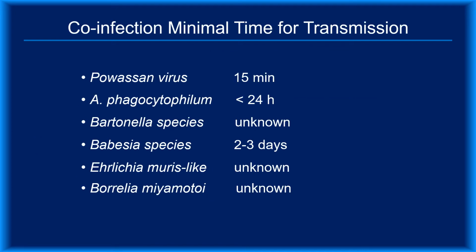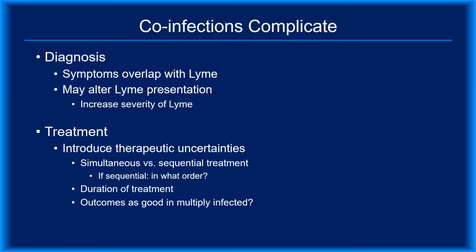Because black-legged ticks can transmit multiple pathogens, it's important to know that the minimum attachment time for disease transmission varies widely. Powassan virus and Anaplasma phagocytophilum are readily transmitted in less than 24 hours. Recognizing that a single black-legged tick bite can transmit multiple infections complicates an already uncertain situation. The additional pathogen burden may increase the severity or distort the presentation of the underlying Lyme disease.